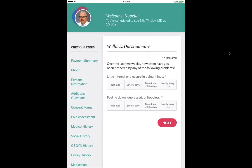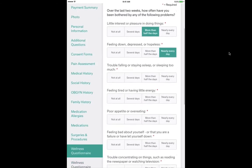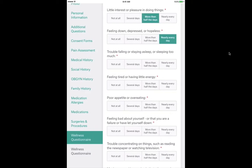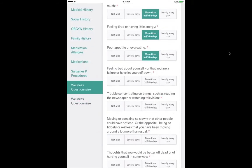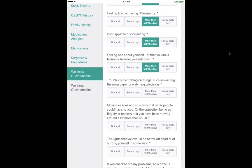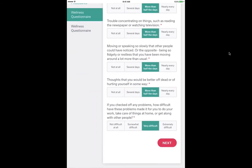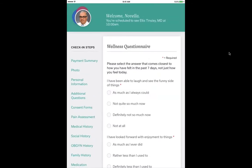We also have billable screeners that are available to be completed on the iPad, the PHQ-2, the PHQ-9. Depending on how I am responding to the PHQ-2, it may trigger the PHQ-9, which is the full depression screener. So the patient can go through and complete the PHQ-9. I'll show you where this lands in Athena.